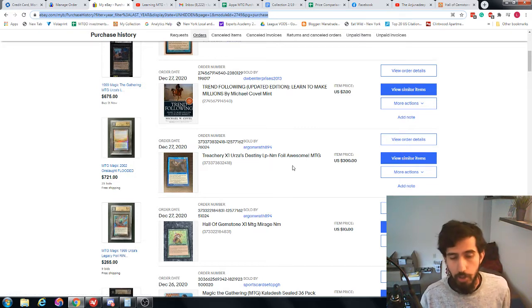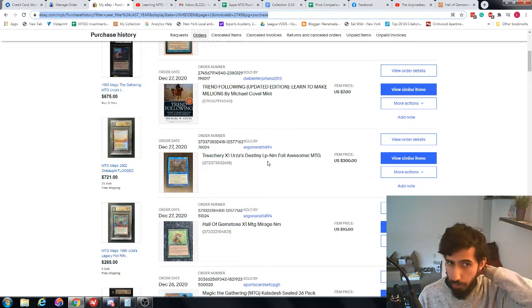So now looking back, since this was one of my first purchases, I didn't realize that this was LP. I thought LP NM meant that it was like near mint. So I wouldn't actually have bought it if I had been buying a month ago. Now that I know more about foils, I would just go straight for near mint stuff.